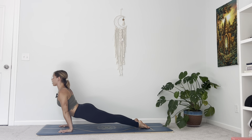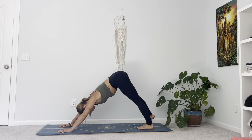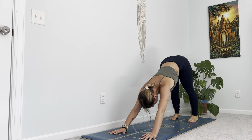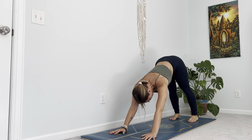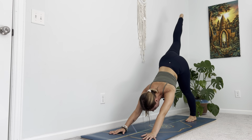Optional one-legged chaturanga or regular. And we'll meet back in downward facing dog. Breathe in. Breathe out. We've just got one more flow here. On your next inhale, float your right leg. Breathe out to step through.